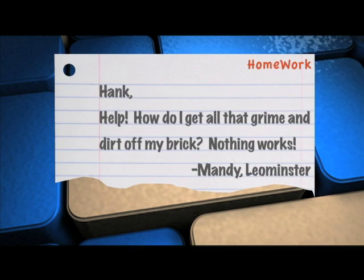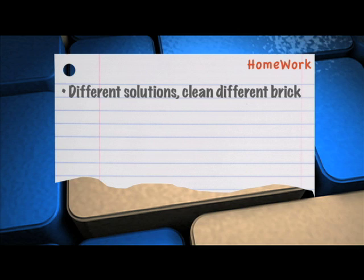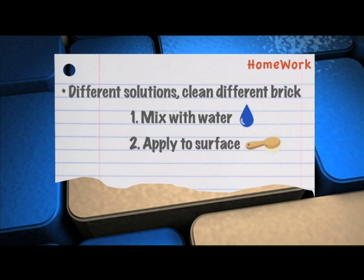Mandy from Leominster asks, how do I get all that grime and dirt off my brick? No matter what I try, it doesn't work. Well, Mandy, there are different kinds of acids for getting off different kinds of stains on brick. There's one out there for you. Mix it up with water, spread it all out, rinse it off, and problem solved.